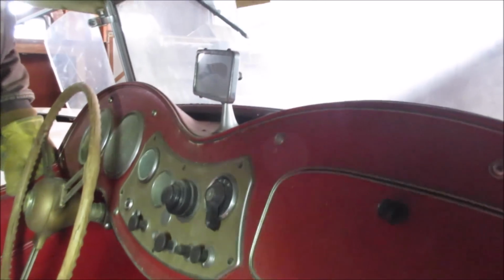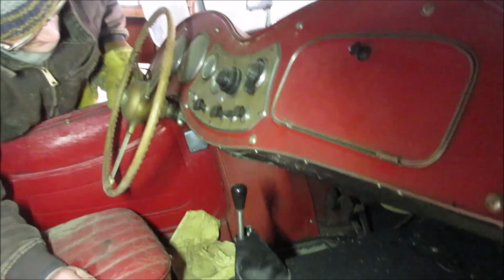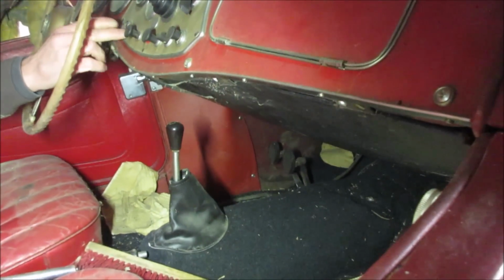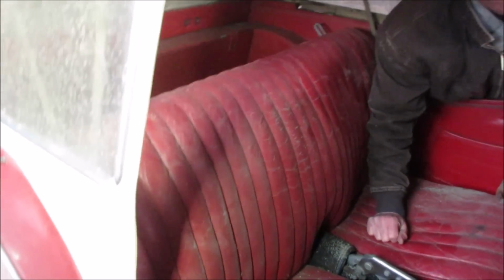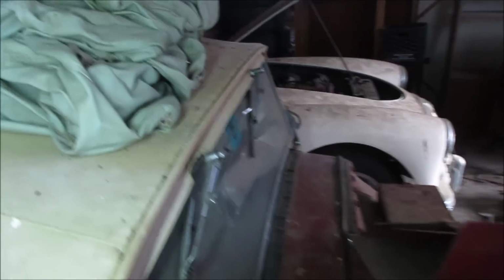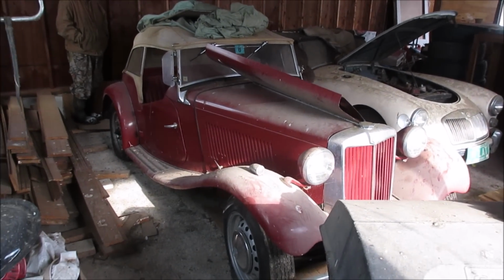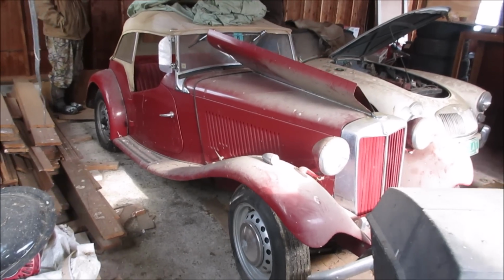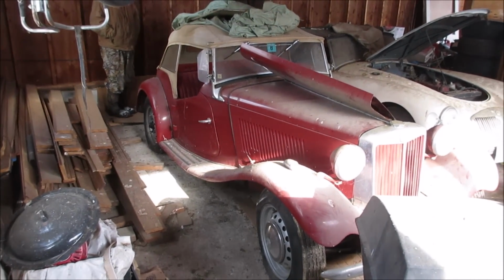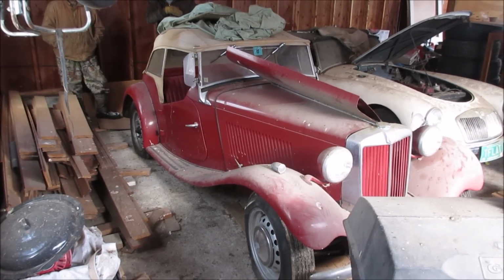Everything else looks correct. Headlights, horn button. Yeah, it looks very original like that. Fortunately, he did not park it with the e-brake on, or else it would probably be impossible to move.